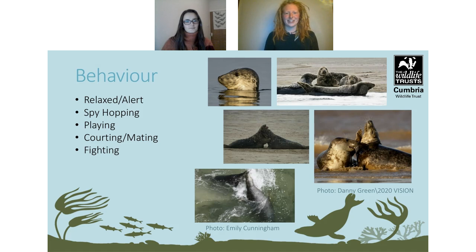And then the other three photos are often behaviours that are quite difficult to discriminate between in the field. So we've got a photo here of two seals courting before mating, two seals playing, and this may be like young seals playing with each other on the shore, and two seals fighting. And you'd be surprised from a distance how difficult it actually is to tell the difference between all these different behaviours. So one of the key things that we're trying to do during that hour period of the survey is to really judge the tone of the colony at that time and how they're all behaving.